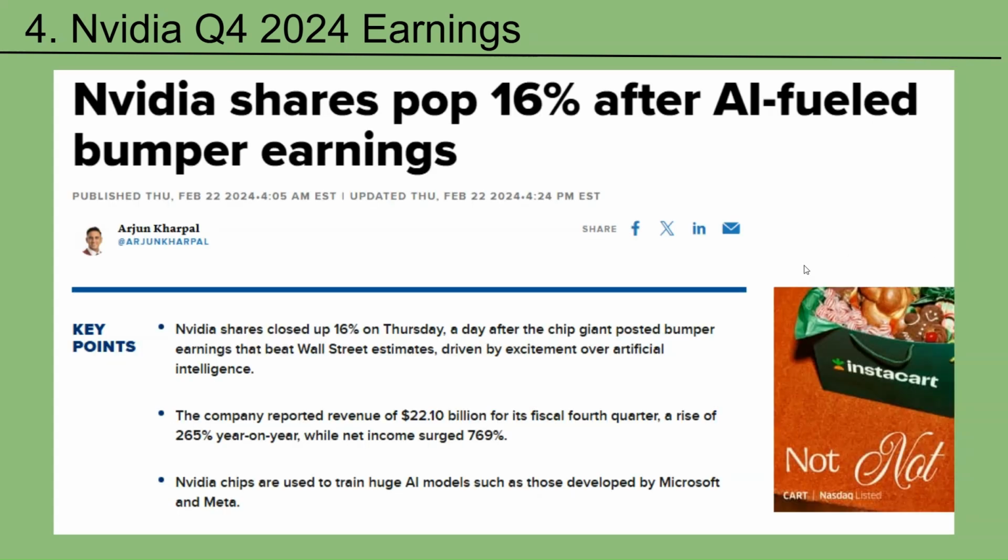Let's take a quick look at the news. This article shows that Nvidia popped up 16% based on AI fueled growth. The company reported revenue of $22 billion for its fiscal fourth quarter, and that's a rise year over year of 265%. That is fantastic. But what's even better is net income surged over 769%. The earnings beat Wall Street estimates, and it's driven by a lot of the big tech companies like Microsoft and Meta buying huge amounts of GPUs from Nvidia.